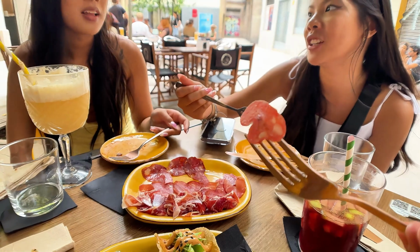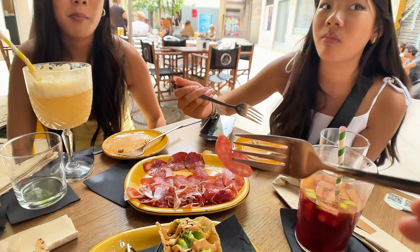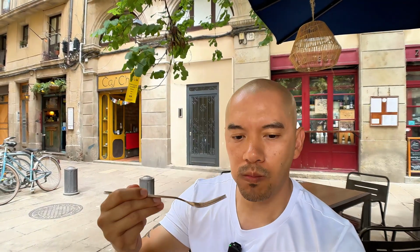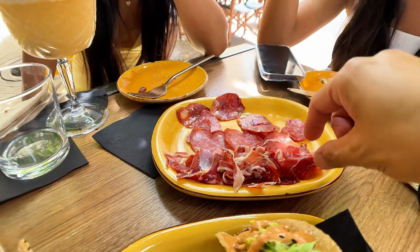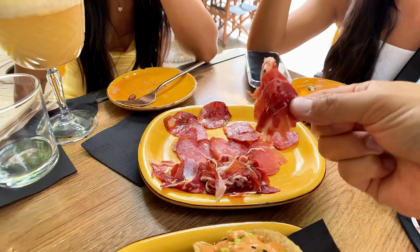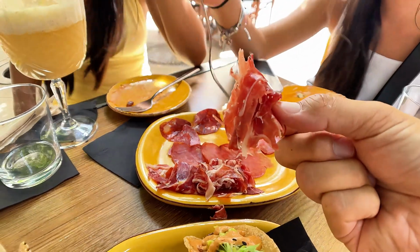And this cut here is a little bit smaller, but it's just a plain salami of some sort. Wow. Tastes good, but it's a little bit more on the tough side too. All right, and last but not least, gonna try some of this cured ham. Oh, yeah, it's a nice big thick cut there.